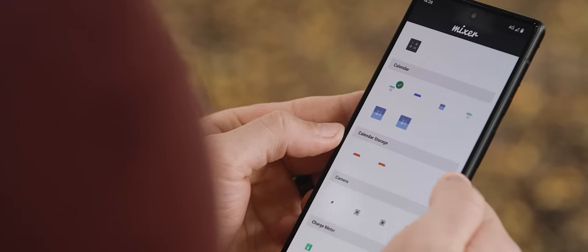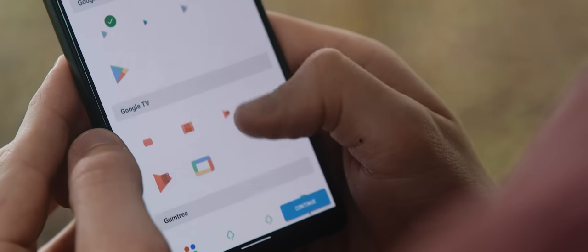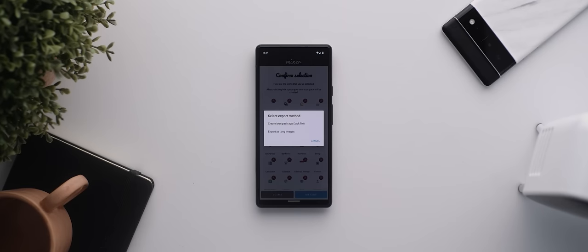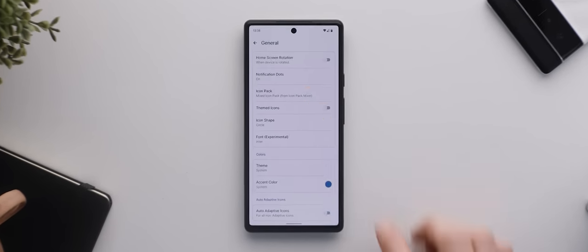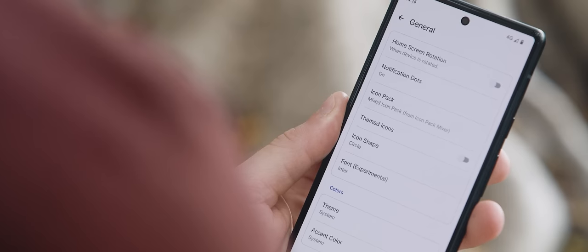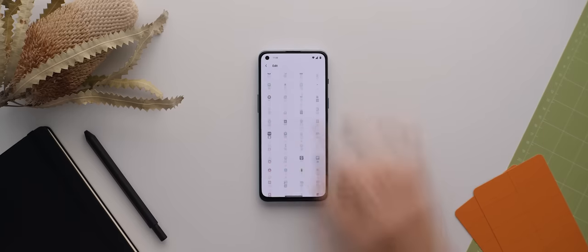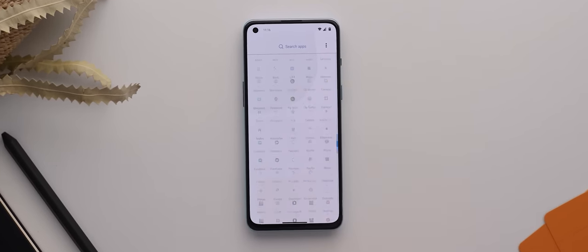I just navigate through the list and select all of the icons I want to use for each individual app, and then the app will create an installable APK file that I can install just like I would any regular icon pack. This is then recognized as an icon pack by any phone launcher that supports icon theming, which means instead of customizing my icons one by one, I can do it all within a single click.